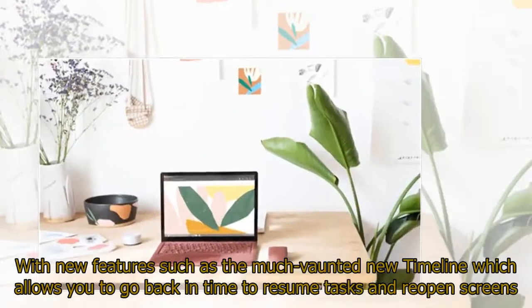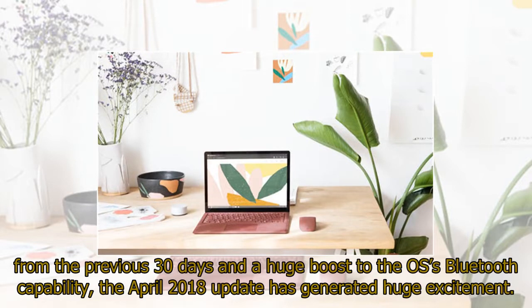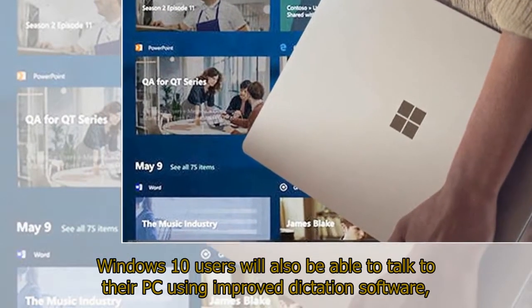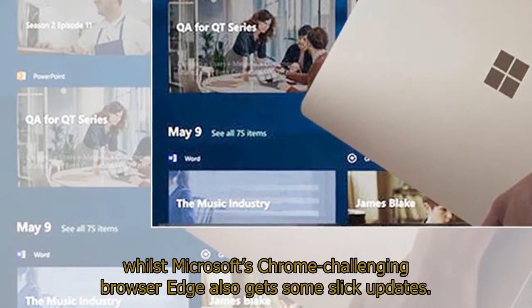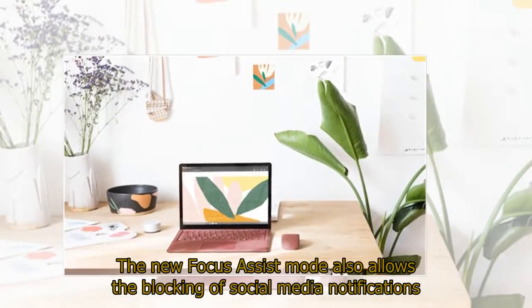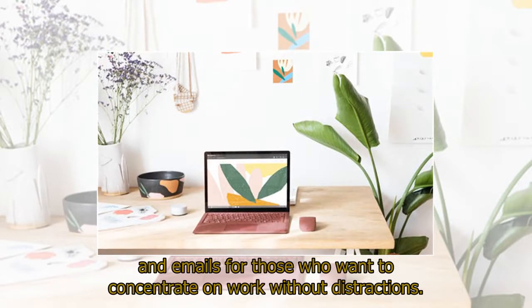With new features such as the much-vaunted new timeline, which allows you to go back in time to resume tasks and reopen screens from the previous 30 days, and a huge boost to the OS's Bluetooth capability, the April 2018 update has generated huge excitement. Windows 10 users will also be able to talk to their PC using improved dictation software, whilst Microsoft's Chrome challenging browser Edge also gets some slick updates. The new Focus Assist mode also allows the blocking of social media notifications and emails for those who want to concentrate on work without distractions.